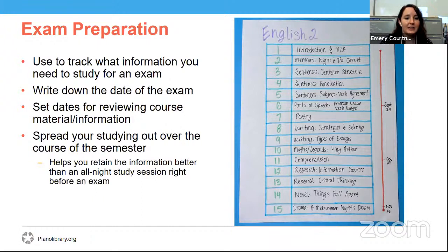I just listed the class at the top, and on the right-hand side, I listed the date of the exam and the time, so I could keep that in my mind through the entire semester. And then I looked at the calendar and the class schedule and counted out how many weeks would be in the class. So for this instance, there were 15 weeks. And for each week, we're going to learn a different topic or subject or focus on a different novel or a play or whatever is being studied for that class. And I just wrote that information by each week.